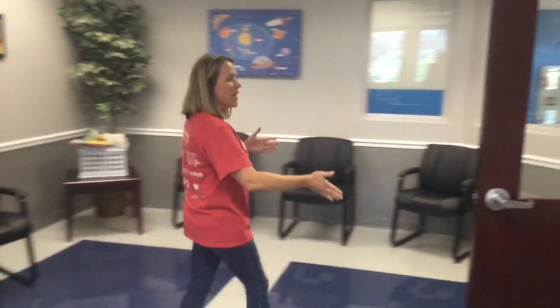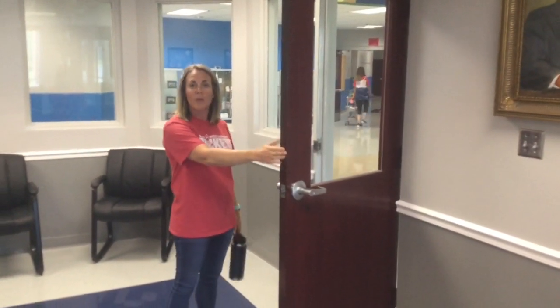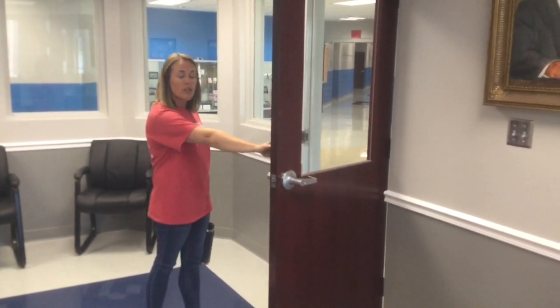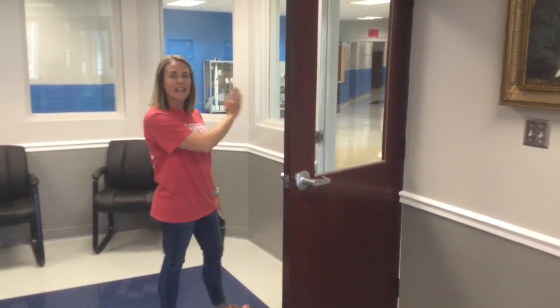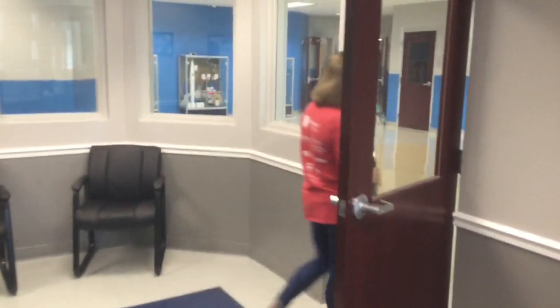As we turn around here to go exit through, this door always stays locked as well. But for this purpose right here, we have it propped open for the video, but students will have to be buzzed out into this school building at all times. So if you'll make your way this way.